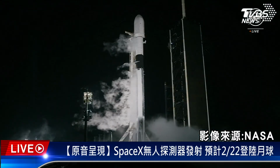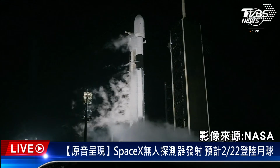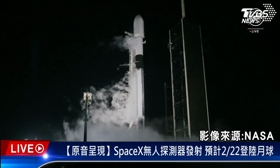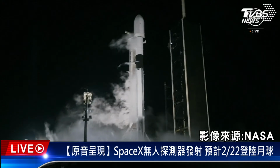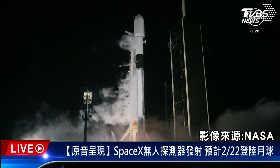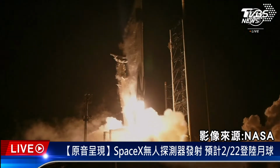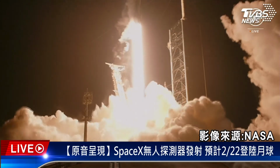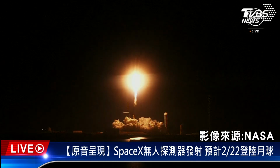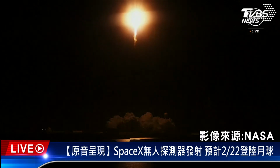15 seconds. T-minus 10, 9, 8, 7, 6, 5, 4, 3, 2, 1, ignition, and liftoff. Go SpaceX, go IM-1 and the Odysseus lunar lander. Vehicle pitching downrange. Stage 1 propulsion is nominal.